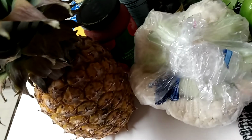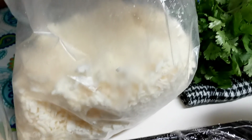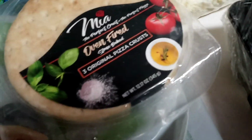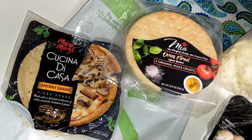Like I said, we have 6 different personal sized pizzas we're gonna make. So we're gonna try to make them maybe all different. I don't know if we'll make all 6 of them depending on how much room we have in the oven. So the things we need to make our personal DIY pizzas, and this is our crust right here. We have 2 different crusts as I showed you earlier. One is Mama Mary's brand, one is Mia brand. They're both personal size. Can you see? So there's basically 3 in each, so 6 total.